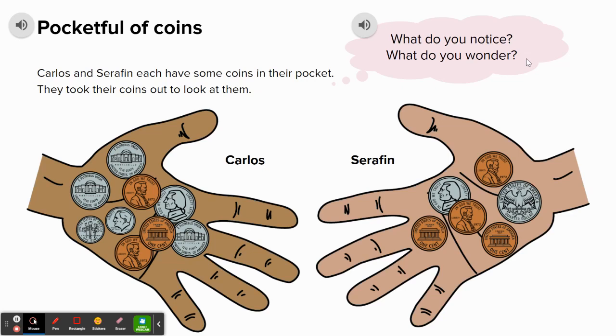What do you notice about the coins they have? And what do you wonder? Are you able to look closely and see which coins they have? Or maybe how much money they have in their hands? Take a moment to count them. You can pause this video if you need.